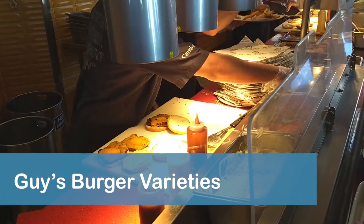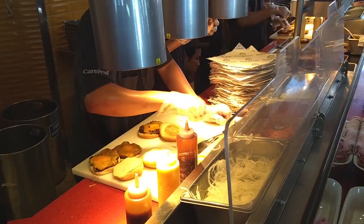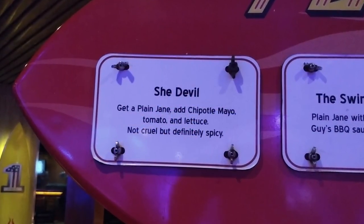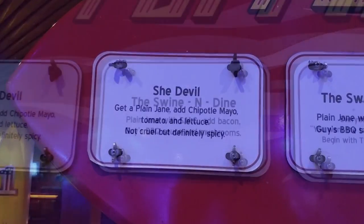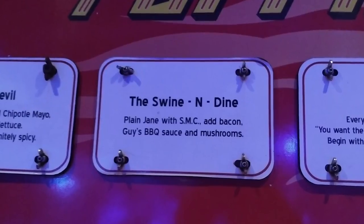The final food hacks we have are provided by Carnival, and they're specific to the burgers from Guy's Burger Joint. Look for the surfboard located over the condiments bar at Guy's, and you'll find some tasty alternatives to the standard menu, including one variation that will have you making a stop at the Blue Iguana Cantina.